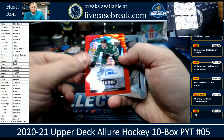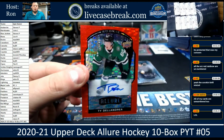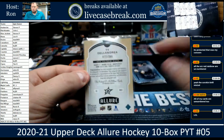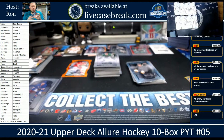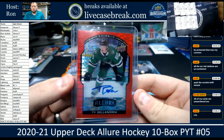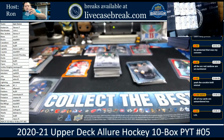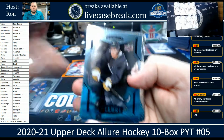Makar, Black Rainbow. And there's our auto. Dellandrea for the Stars. Rookie, Red Rainbow Auto. Out of 299 on that one, but we've had some that weren't. The SP ones weren't. Stars going to KC. Actually, let me just do this for the sake of... There we go. Casey on the board early.